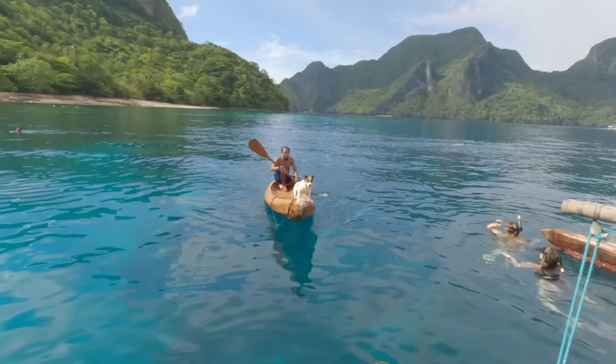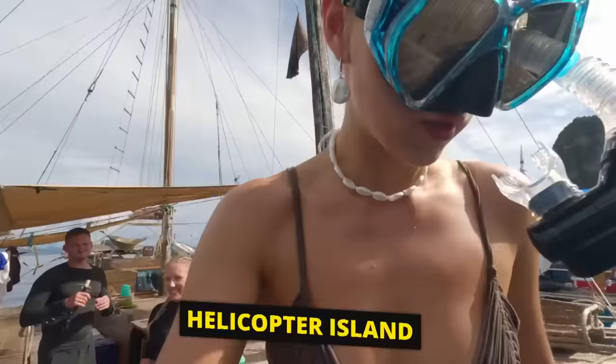This is the captain. We're on Helicopter Island, and we're going for snorkeling.